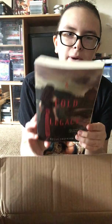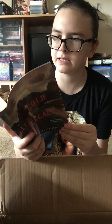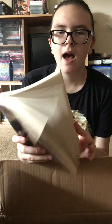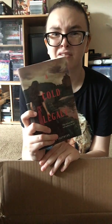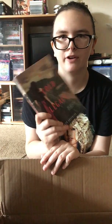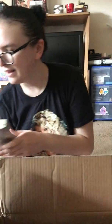I also have here A Cold Legacy by Megan Shepherd. Now I have The Madman's Daughter, which is the first book in this trilogy. I need to get her Dark Curiosity, which is the 2nd book. But what I remember from the first book, it follows a girl whose father does experiments and things like that. It's kind of in the vein of Frankenstein. So it was very intriguing. So this is the 3rd book. I need to go get the 2nd book for this, but I really cannot wait to get started on this series. When I found there was more books, I was really excited. So got that book.